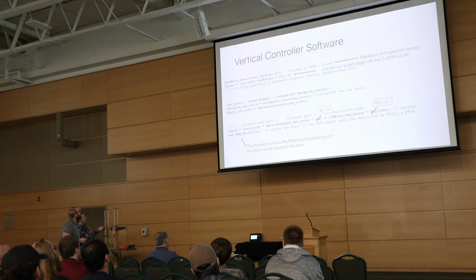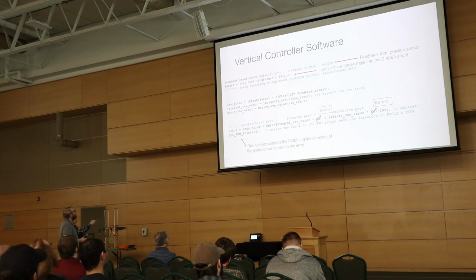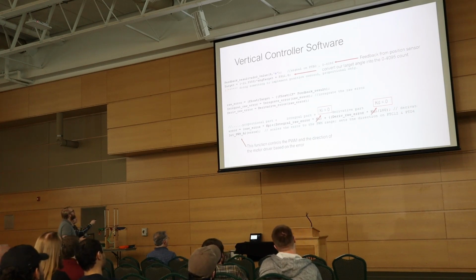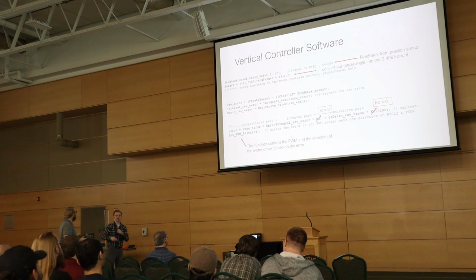So this is just again trying to give you the basic idea. The program is much longer than this. This is just one little screenshot here. Up here we have the feedback coming in from that sensor. And we have here a target, an angled target, which is being converted to the count units from 0 to 4095 in this next line. And then down here, we're calculating errors. This software was set up to do PID control, so there's proportional, integral, and derivative.